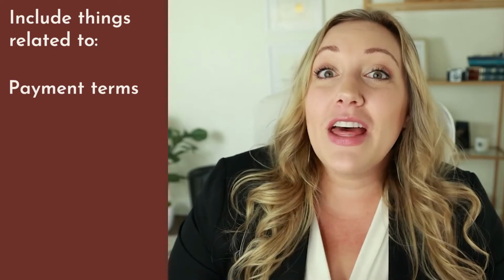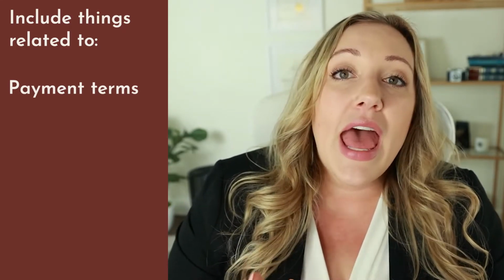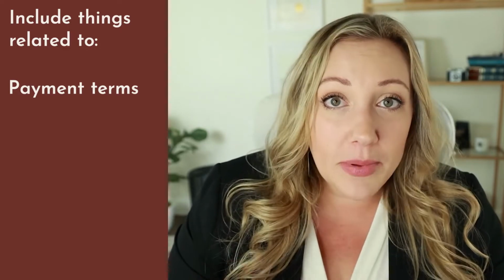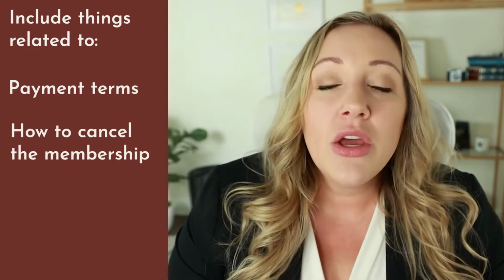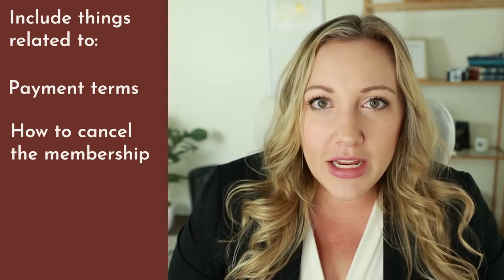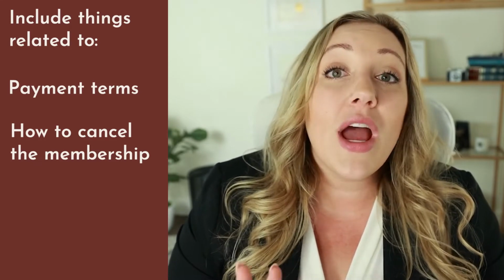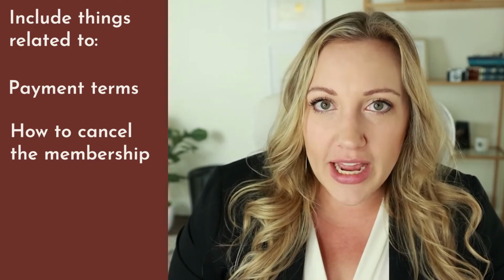The membership agreement really needs to go over what the payment is that they make when they sign up. Usually it's for their first month's dues, and then that they will automatically be charged if they don't give you sufficient notice to cancel. So you want to have notice provisions in this agreement surrounding when they need to contact your company or when they need to submit their cancellation request so that they don't get charged the next month.